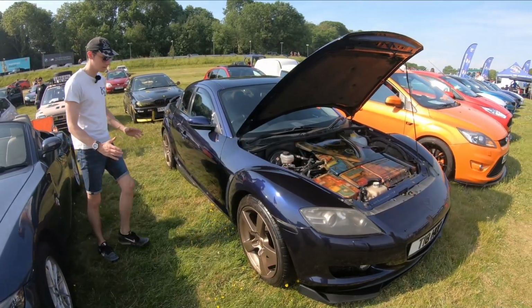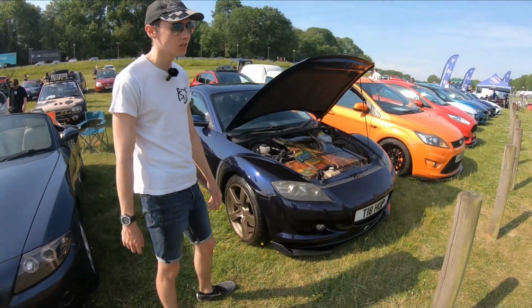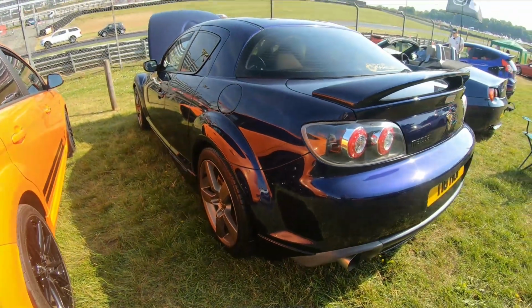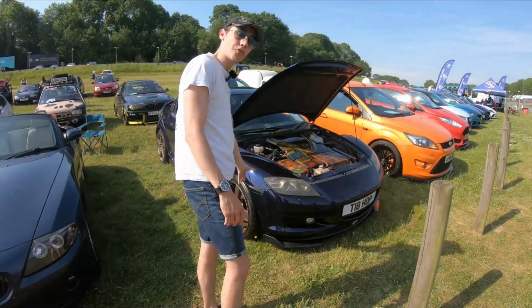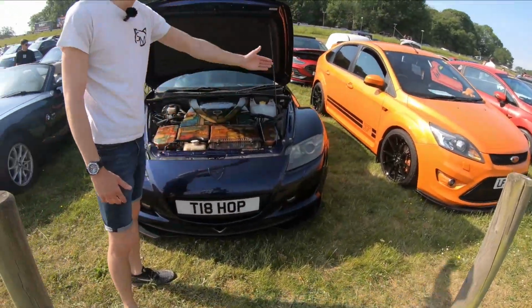Wheels are all done on it. It's nice. It's a good-looking RX-8. It's one of those you walk past and you go, oh, that's clean. It's that OEM plus look. It's not got a massive wing and everything. So yeah, I really like it. I really like Tom's RX-8. And it's got all the cool little decals and stuff made by that man there.